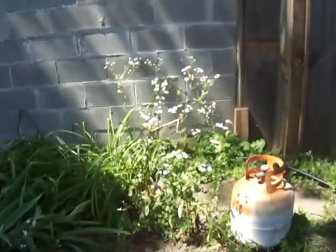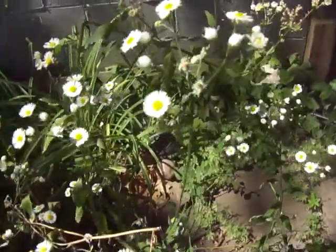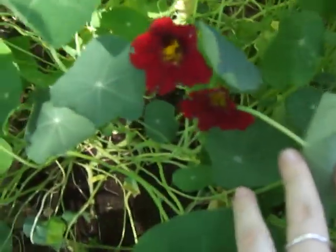And then these white flowers I've kept, even though they're a weed, just because I like how they look. They're like a daisy. So, I like it. And yeah. That's so pretty.